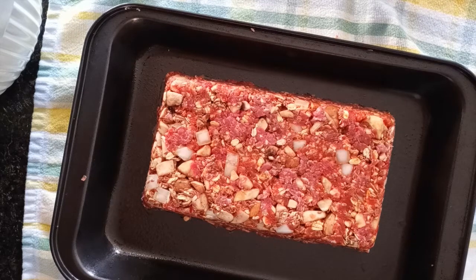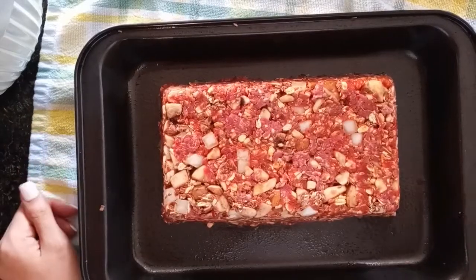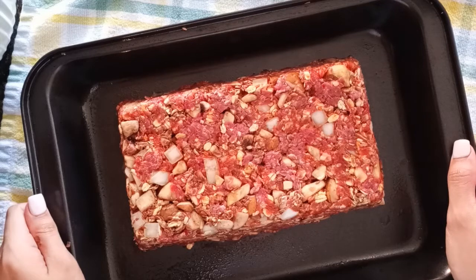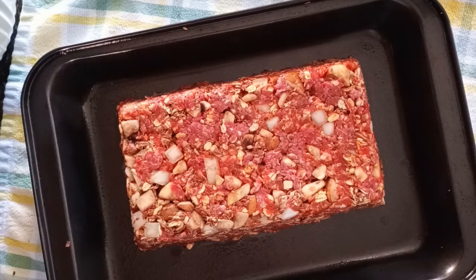Okay. Oh, and of course I forgot to preheat my oven. Okay, I'm going to preheat my oven. Hopefully this stays intact. And we'll put it in. Woohoo! Okay, friends, sorry. I'm just so excited about this meatloaf. I can't believe it actually looks like a meatloaf. Okay, I got my oven preheated. I'm going to put this in the oven finally.